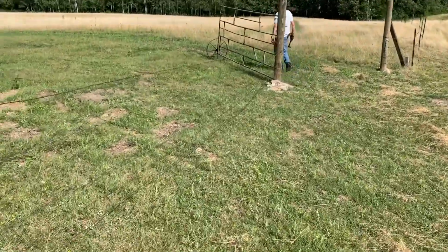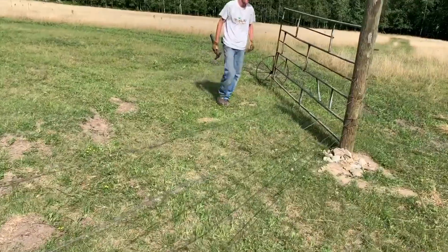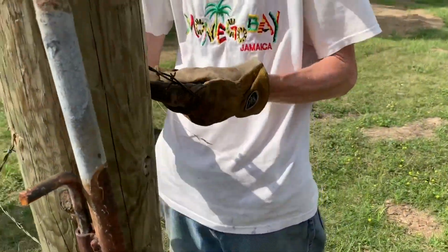But thankfully the cattle have been fenced in their entire lives, and they're kind of used to it. Oh look, it's a fence. They come on over and sniff and look at it, and then they go, oh look, it's a fence. And they don't lean on it, thankfully.